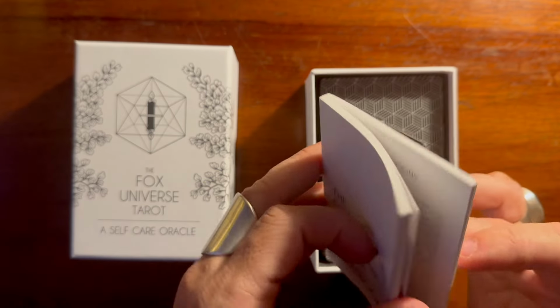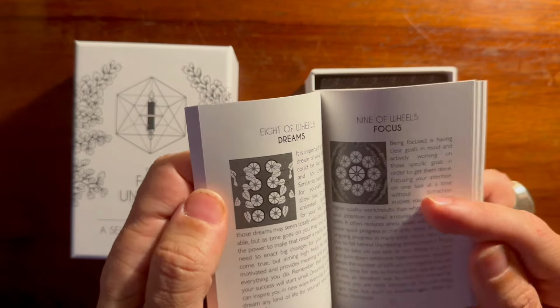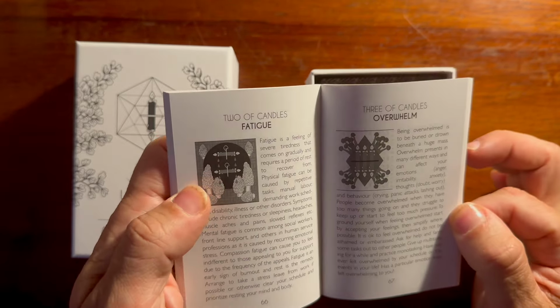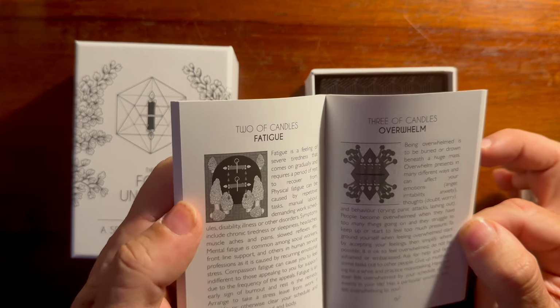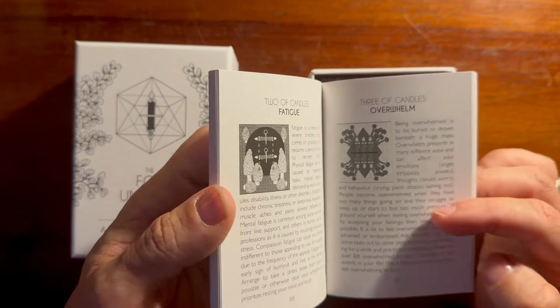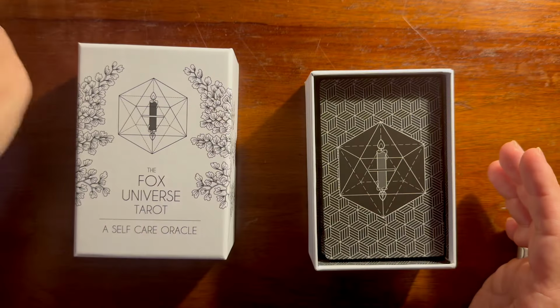It goes into the minor arcana. They call them arcanas, but they're not even. These are not coins. These are not wands. These are not your regular suits. And so as if this deck was not confusing enough, it keeps getting even more confusing. So reading this book will not even help you, so I'm not even going to go into it.